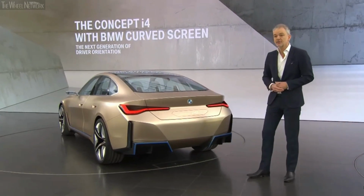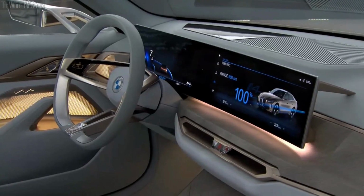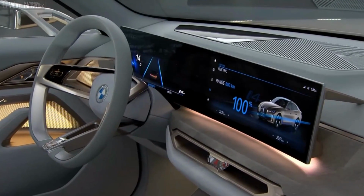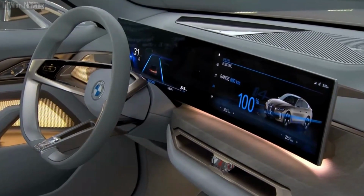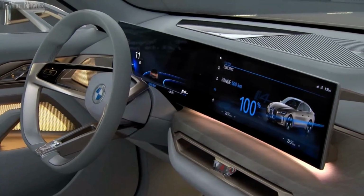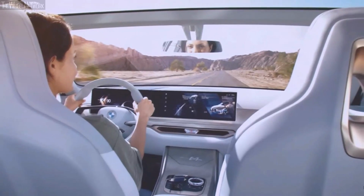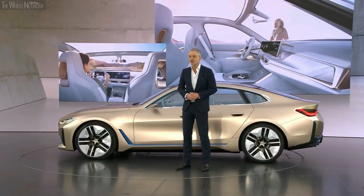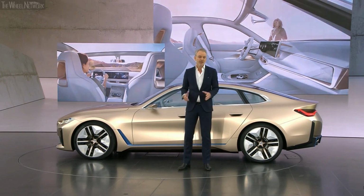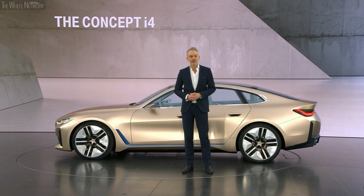Now in the interior, we have some really big news. We have reinterpreted the BMW typical cockpit layout in a very clean and modern way. You now find a curved touchscreen enveloping the driver. Combined with our head-up display technology and our natural interaction user interface, it brings BMW driver orientation into the digital age. As you know, BMW is all about a highly emotional driving experience.